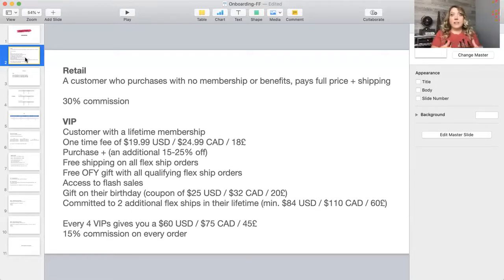It's usually in their birthday month. At some point they get an email sent out that gives them a coupon, which is $25 US, 32 Canadian, or 20 pounds that they can apply towards an order. It's usually an order that is not a promo or not the flash sale. And the birthday coupon also includes free shipping. My suggestion always to people who get the birthday coupon is to get one of our hair masks or to get the oil, because they get such a fabulous discount and free shipping. So just a couple tips there.